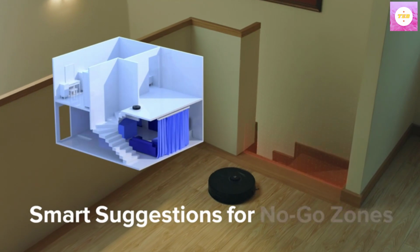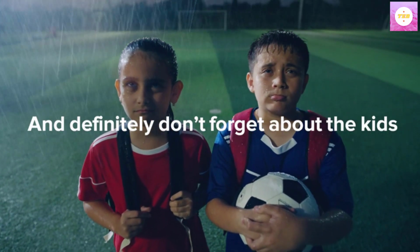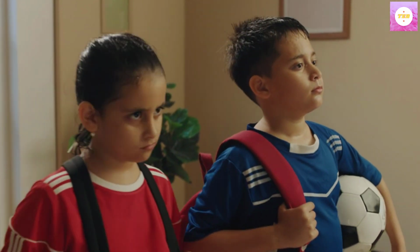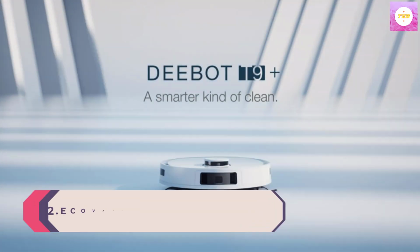You can set it to clean just one room or zone at a time, if you prefer. For example, you could schedule it to clean the kitchen after meal time, so it can immediately grab any stray crumbs or scraps. Number 2.